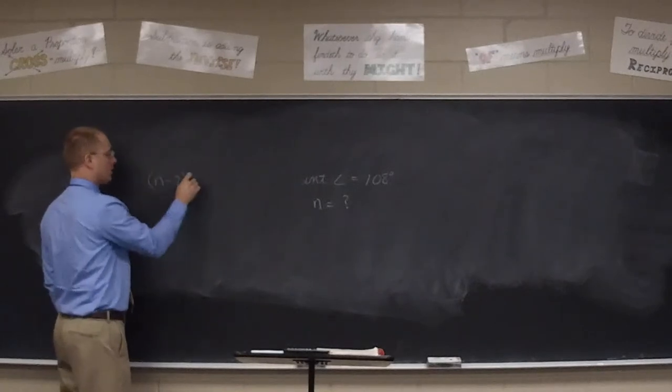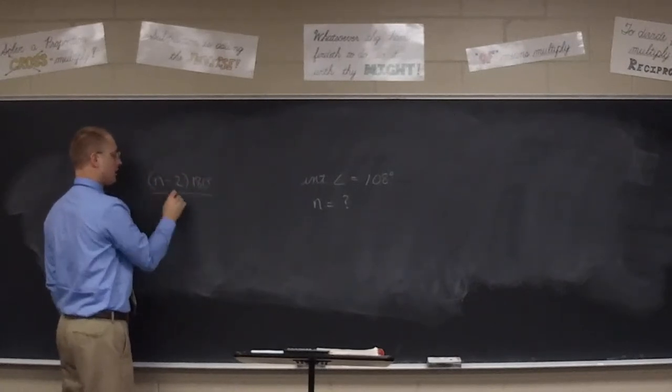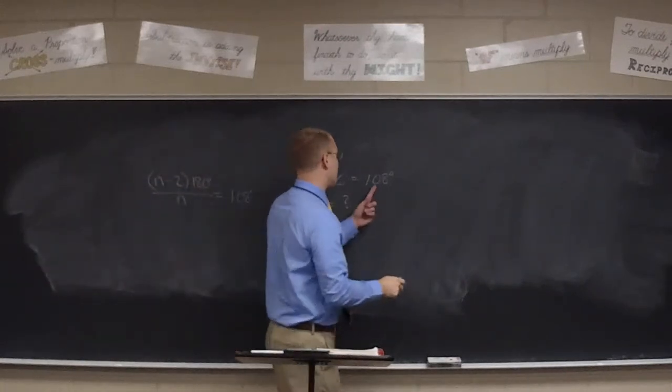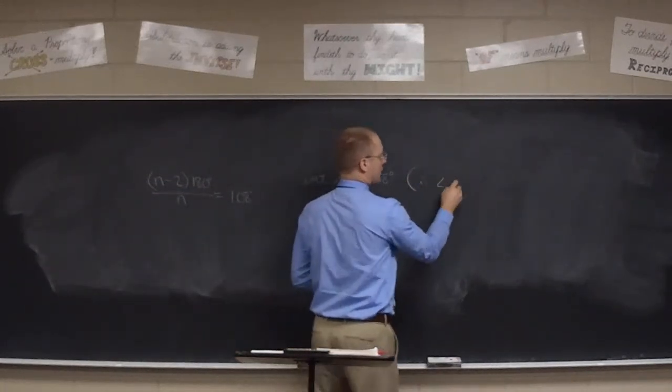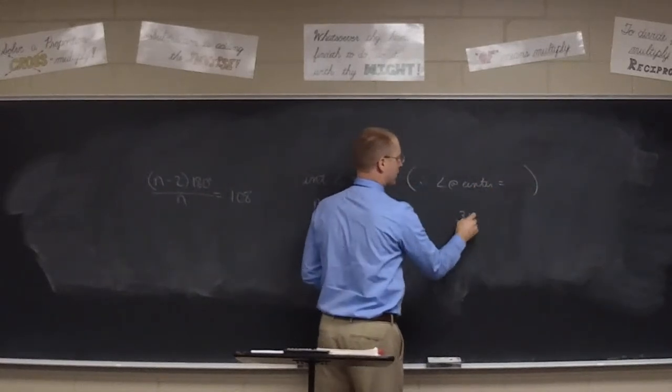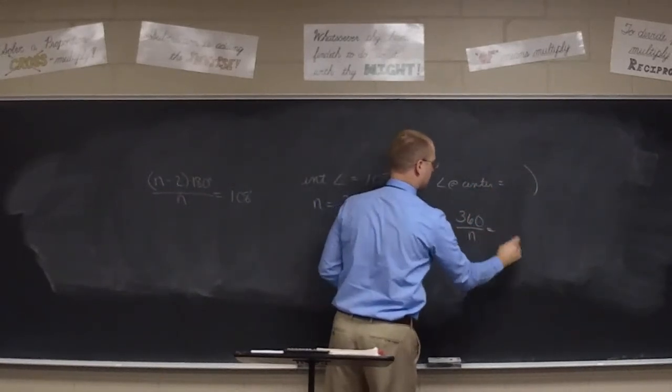Formula, and set it equal to the interior angle. Or find the supplement, the angle at the center, and then go to 360 over n.